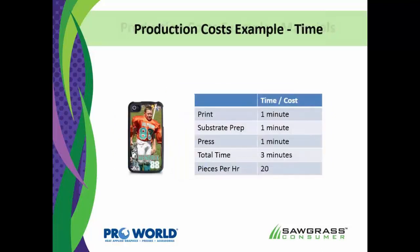Now, how many of these can I produce per hour? Not too bad. If I did one at a time, my print time is not 1 minute. The print time on this thing was about 15 seconds, but I put 1 minute. Okay, a prep time of 1 minute of getting that image and putting that little piece of heat tape, taking it over to the heat press. Put 1 minute for the heat press. Came out to about 3 minutes. So in theory, if I'm doing one at a time, I could do 20 per hour.